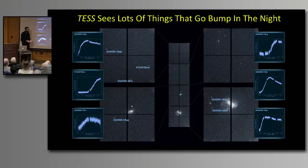Usually astronomers will rush to a telescope and try to get more data once the supernova happens. But in TESS's case, it says, don't worry about it. I've been looking at this and everything else for a long time. And so astronomers, as soon as the data were downloaded, are able to use the TESS light curves to get these beautiful plots of how the supernovae are changing over time. This is just another example of what you can do with TESS data.